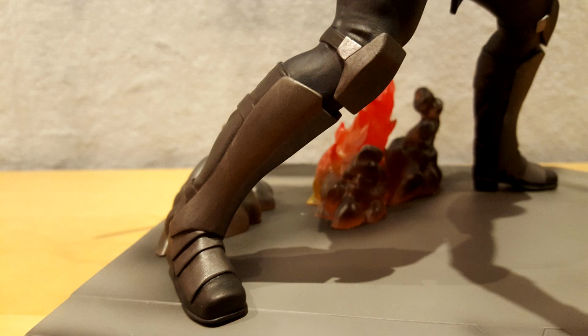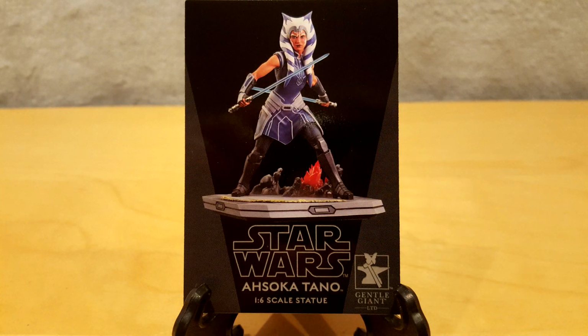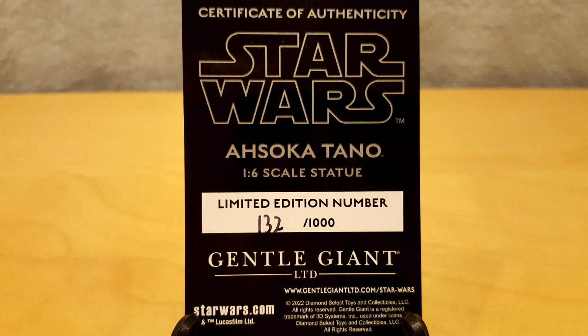Ahsoka's legs are protected by knee pads and boots that look a lot like the ones worn by a medieval knight. Each statue of the series is accompanied with a certificate of authenticity. On the certificate, we see once more the number of the piece.